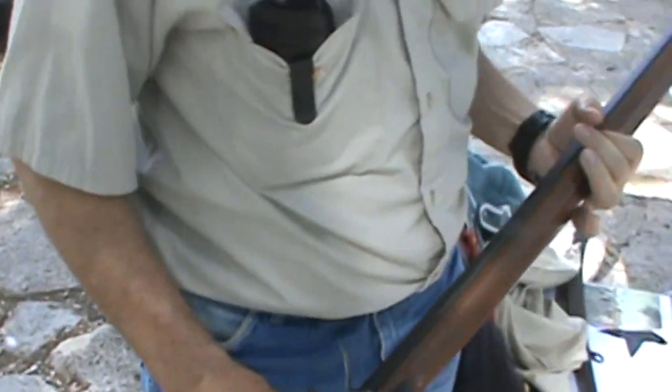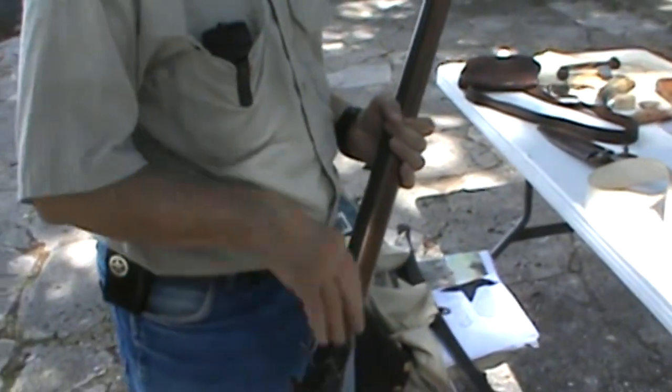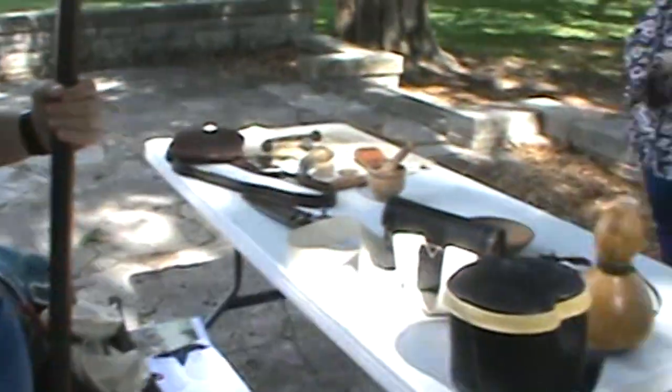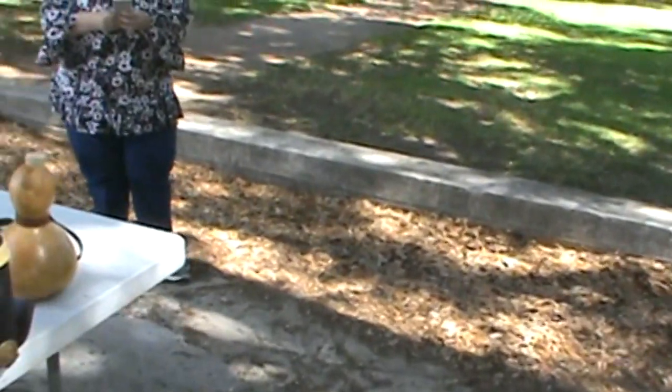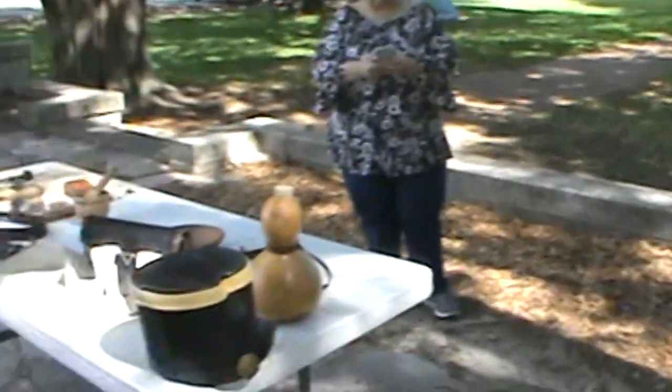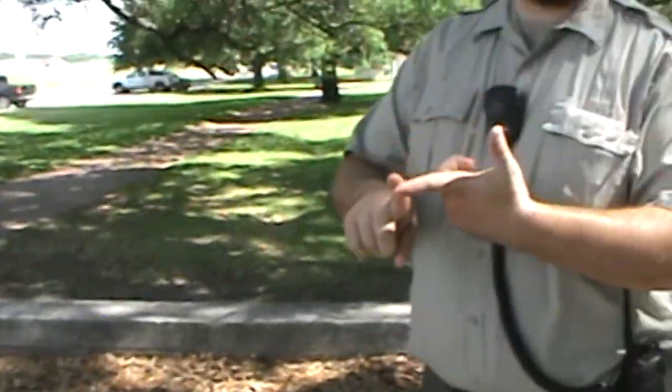Do they make left-handed flintlocks? A flintlock hunting rifle like this, even up into the 1830s, is going to be handmade for you by a gunsmith. So you're going to go to the gunsmith and say, I want a hunting rifle. He's going to say, okay, and ask you a lot of questions. One, what are you hunting?